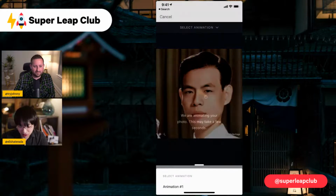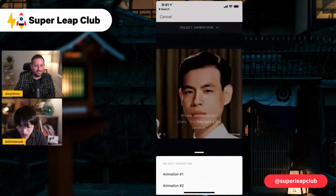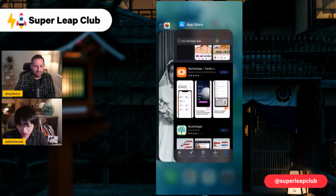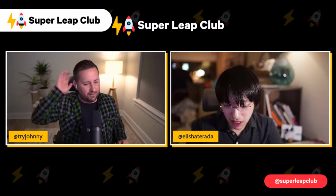And the iOS app could be a little bit better, because now I'm stuck with this animation screen. You might have run out. Yeah, that part could be better, but I'm taking it off the screen there. But yeah, I think it's really interesting to get that perspective.